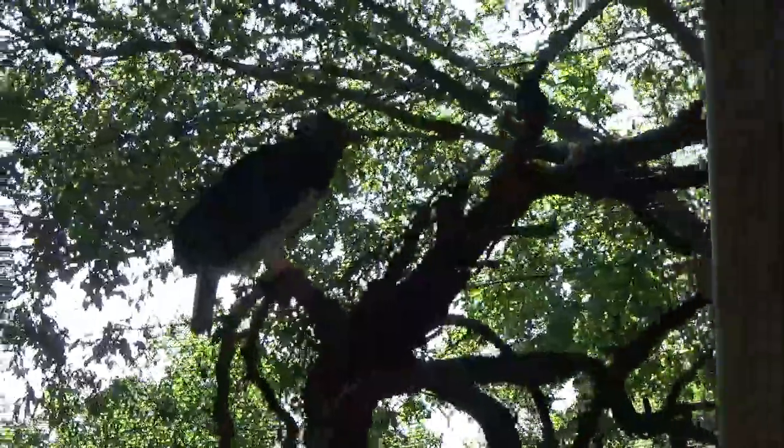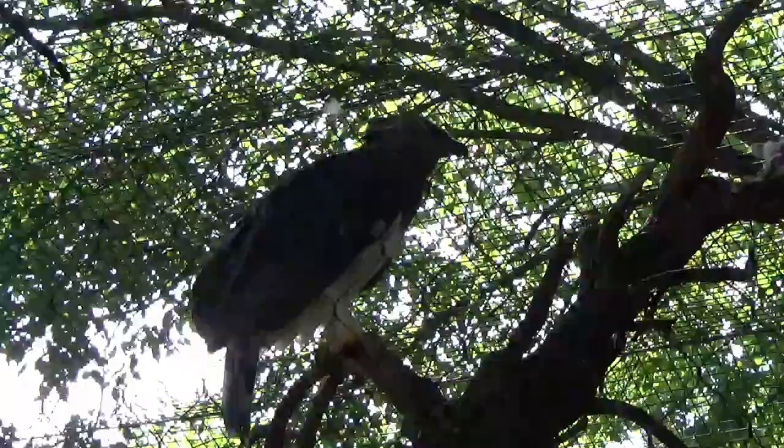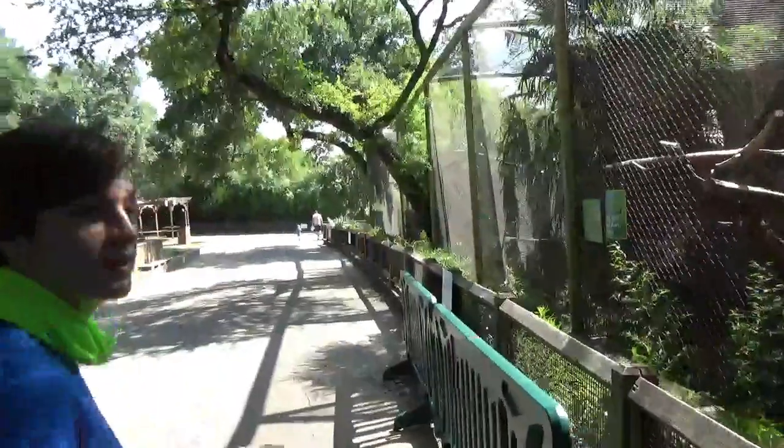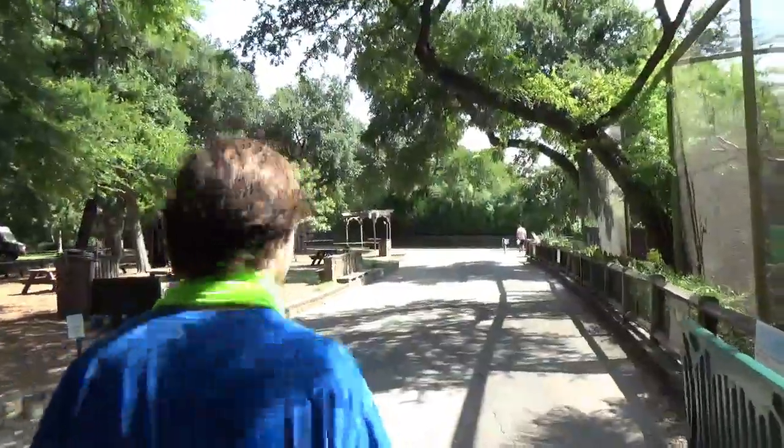The harpy eagle is, I'm not 100%, but it's definitely one of the largest species of eagles, if not the largest. And these guys will actually eat monkeys in their native range, which I think is super cool. So let's keep on walking. In between clips, I did Google it, and the Steller sea eagle is actually the largest, but the harpy eagle is still an impressive bird nonetheless.